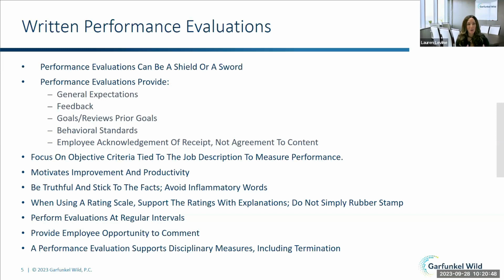And just like in every section, I'm going to tell you, you want to get your employee acknowledgement of receipt of these things that you're giving them. It's not necessarily their agreement to the content of the evaluation, but you do want to always make sure that you get their acknowledgement. If someone refuses to sign a performance evaluation, you want to make sure that you document that and that you have a witness so that you have the date and the time and who's recording that the employee refused to sign.